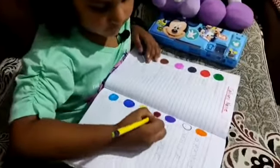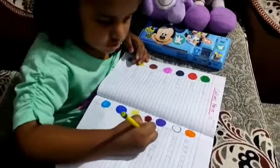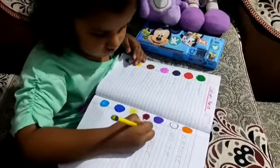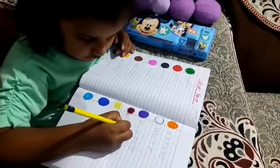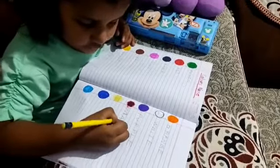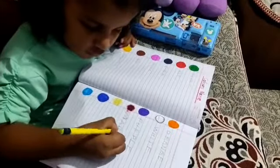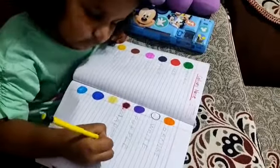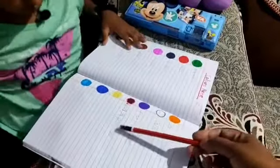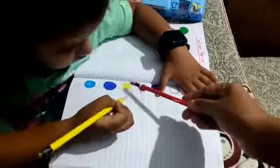Maroon. Spelling of maroon? M. A. N. M. A. R. Yeah. O. W. N. Very good. M A R double O N. Maroon. Okay. And next, yellow. What is this color?